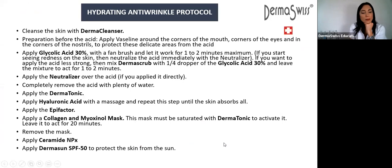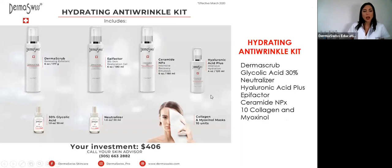So take a picture again of the anti-wrinkle protocol. This is the Botox effect protocol, ironing the skin protocol. This is a wonderful change to the skin.